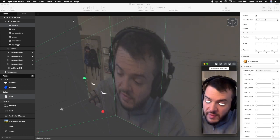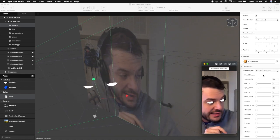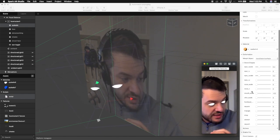If you open that up and save it as a new project and then go into the folder, you'll see that there's an object in there. There's an FBX file. And that FBX file, you can actually go over here and add it to your deformation. You can add it to your face mesh, and it'll give you all of these options to adjust all of this stuff.